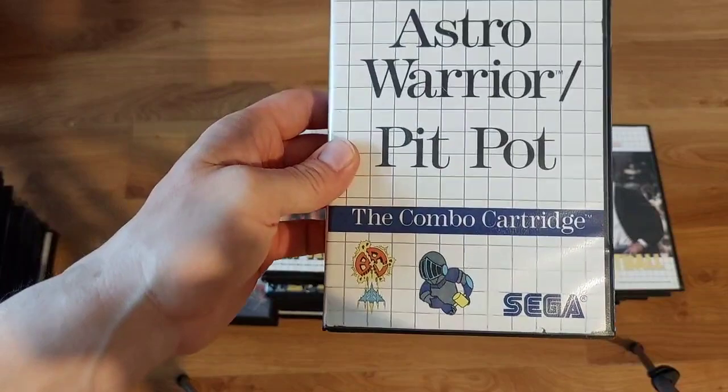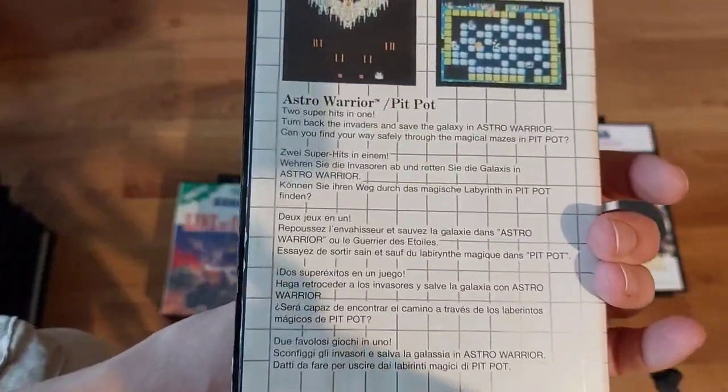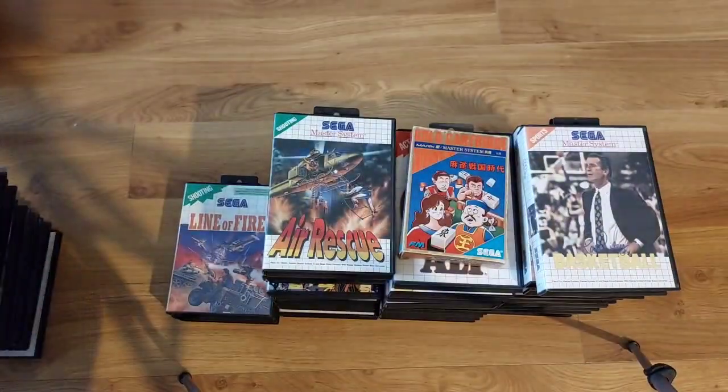This one, again, very tough to find. I didn't see too many copies of this. I think this cost about 10 or 12, and I had to resort to an eBay Buy It Now to get it. So, yeah, it's tough to find this one.